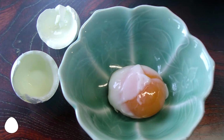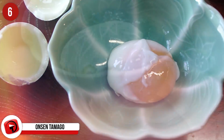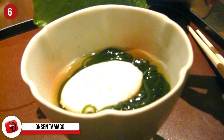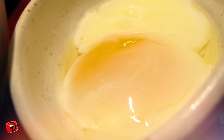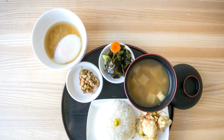Number 6. Onsen tamago. Our next entry isn't so strange when it comes to ingredients or flavors. What's strange about onsen tamago is that originally it was prepared exclusively at natural hot springs. The eggs would be slow cooked in the hot, but not too hot, waters of the springs, and the result is eggs with a very smooth, custard-like texture, like a poached egg still in the shell, but instead with the whites creamy and the yolk more firm.